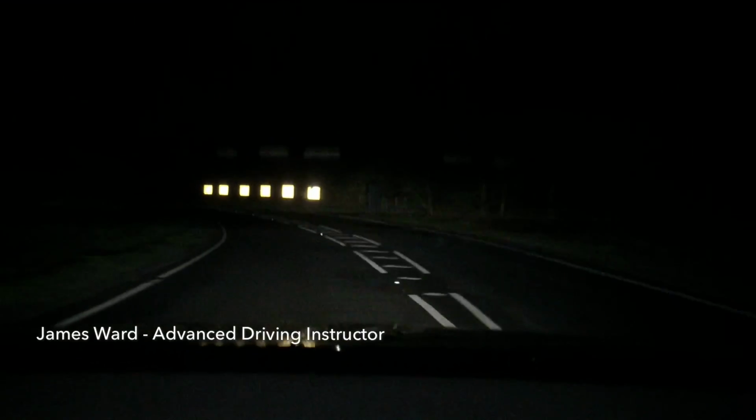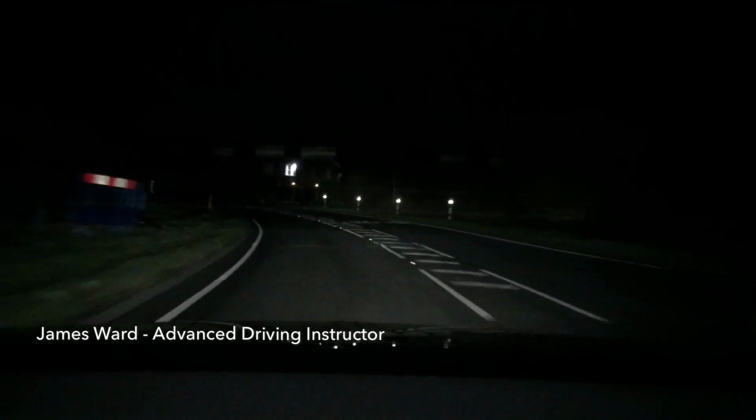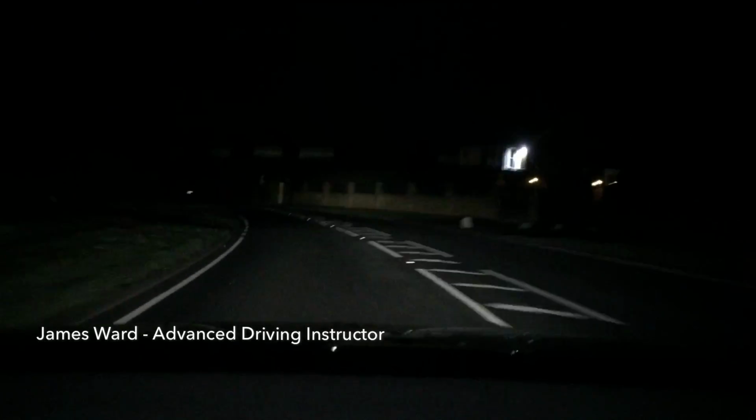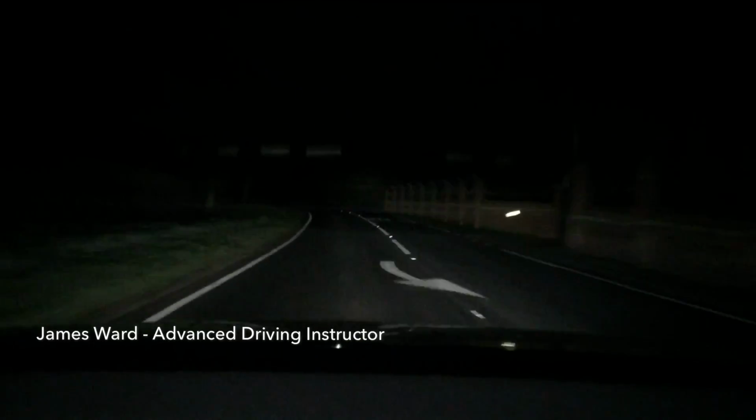There's a junction on the bend. Limit point's matched for me as we come around here. Just scanning into that junction, it's inactive, mirrors and maintaining the drive as we come round. It's nice and safe at the moment. Just keeping the power on, more than matched limit point for me.